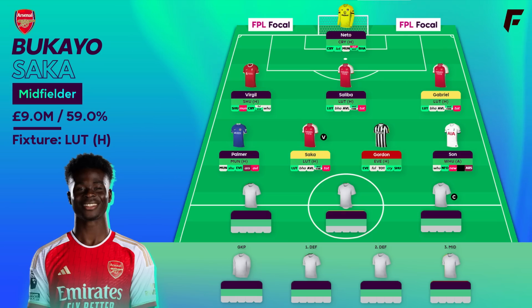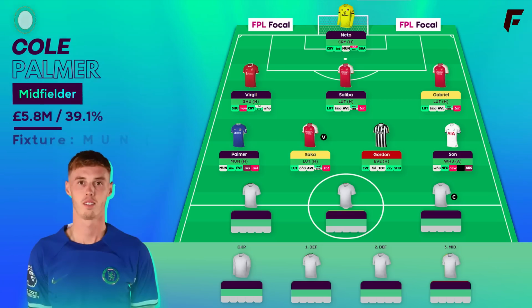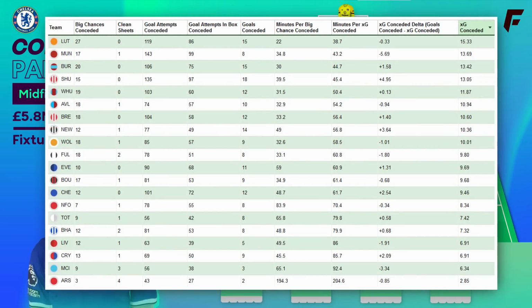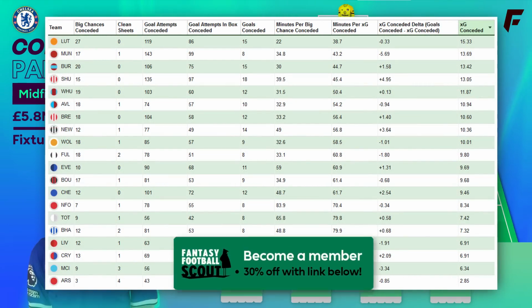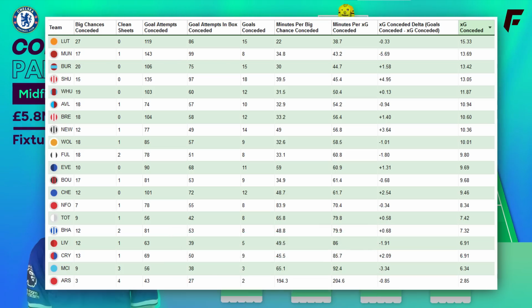You'd imagine Arsenal win comfortably and they put a few past Luton, who are still yet to keep a clean sheet away, and the only team in that boat. Palmer has a tough game to Man United this week, and they look decidedly second best away at Brentford on Saturday. Over the last 6 games played, Man United have conceded 13.69 expected goals, which ranks 2nd worst, only Luton are faring worse. The pressure's really on Chelsea here after such a terrible result on the weekend.